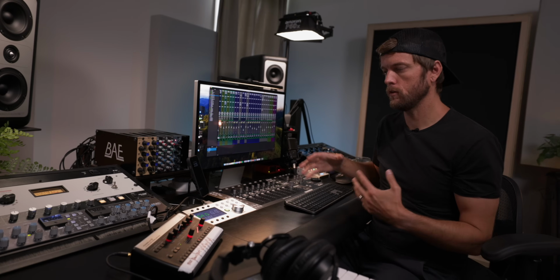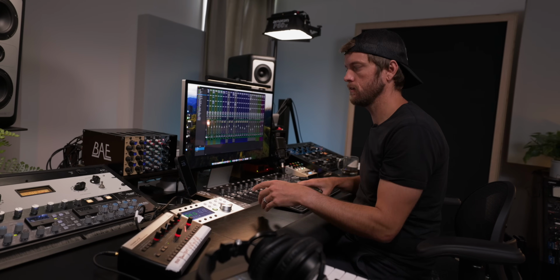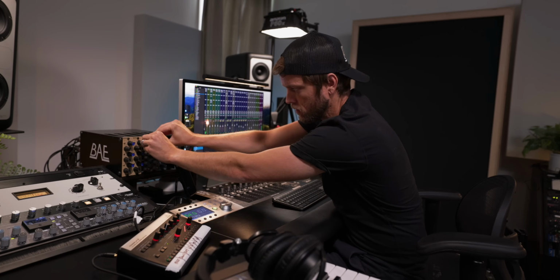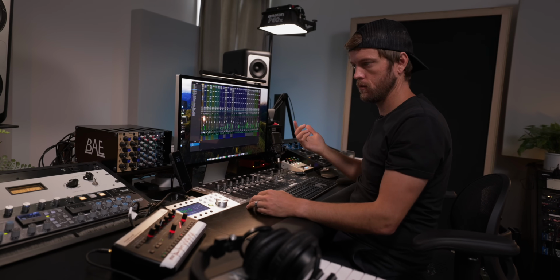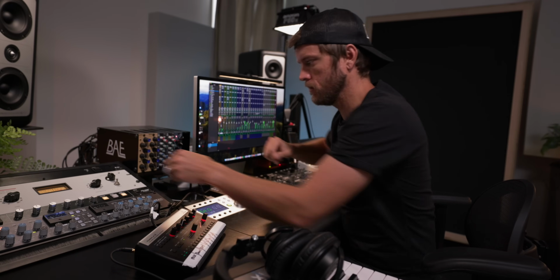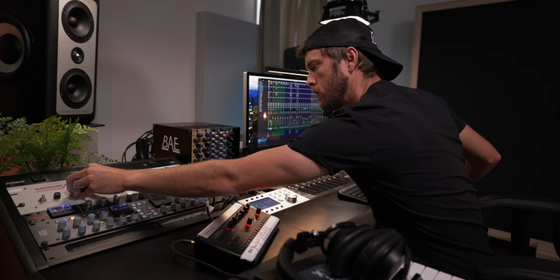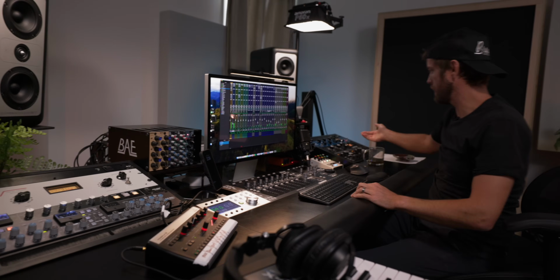So again, the whole idea here is I can mix facing my speakers, listening and hearing these changes that I'm making in real time. So I can go over and adjust the bass compression level. Same thing, kick drum.